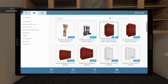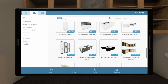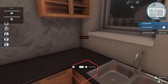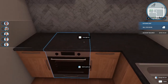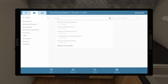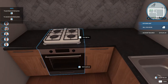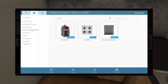Let's see if there's something near a kitchen. Like that. Ooh. I need to put a stove. I got the oven. I need a stove. Oops. There we go. Okay. I mean, they can buy. Ooh, I want one of those for my house.